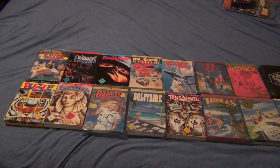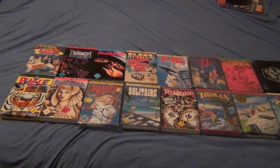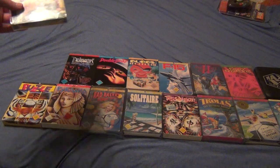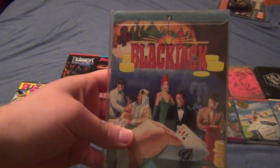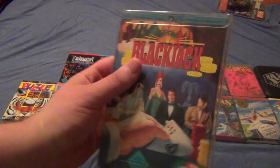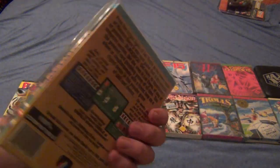Alright, so I'm gonna come over here and show y'all what I have in alphabetical order. So here we have Blackjack. It's actually one of the more rare American Video Entertainment games. It's pretty rare, and it's actually hard to find complete in box.